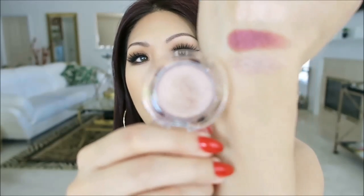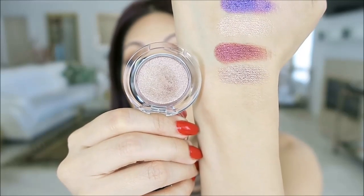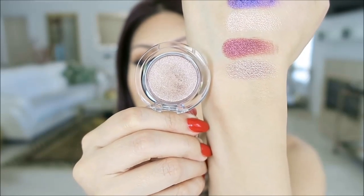Next up, I'm going to talk about the Palladio eyeshadows. I think they're called the Crushed Metal shadows. You can get them for about $6 at Ulta and $7 at Sally's. But again, the deals you can get on these are good. So the first one I'm going to share with you is called Stellar. And Stellar is at the bottom. Beautiful. The pigment on these shadows is insane.